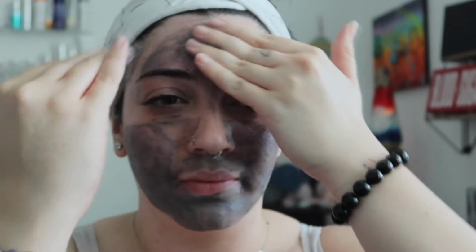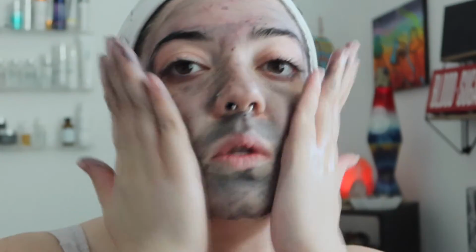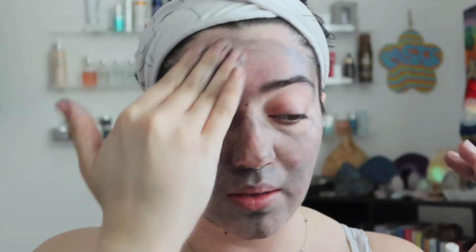It contains some of the most powerful minerals and natural toxin fighters from the earth and sea, such as wakame, a potassium and magnesium-rich seaweed that is clinically proven to protect the skin against environmental pollutants, as well as activated charcoal to help remove toxins from the skin surface. Also, green tea that infuses a potent antioxidant for free radical protection.